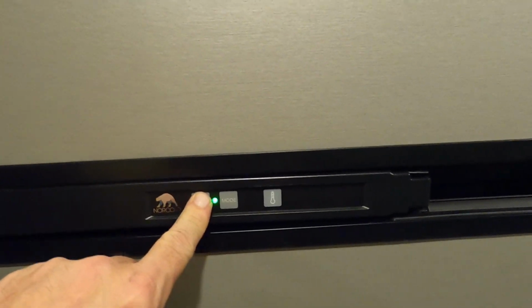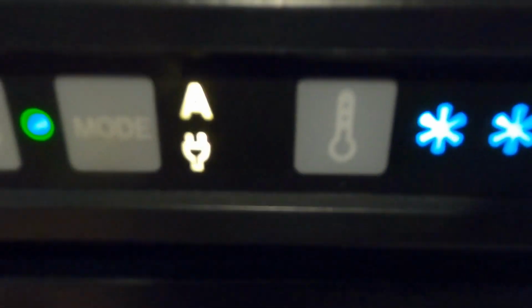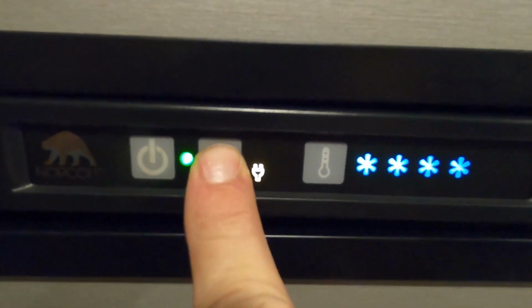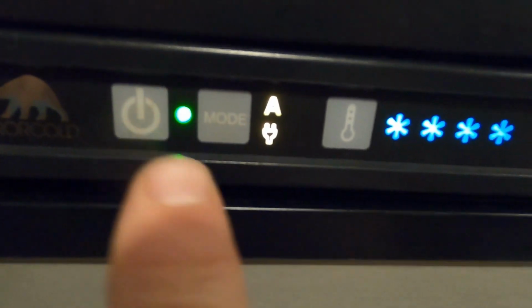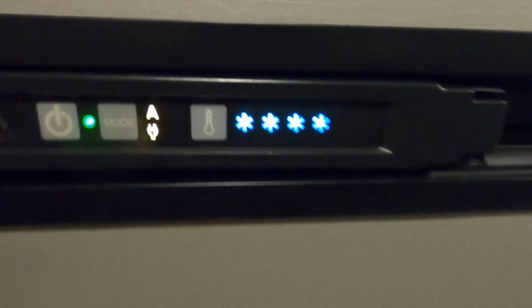Coming over to your Norcold fridge, we'll turn that on here. Here's your modes. Auto means when you're plugged in, you're running off electricity. As soon as you unplug, it'll change to gas. Change your mode to just electric or just gas. If that light turns red, the gas is low. Over here is 1 through 5, 5 being the coldest on your fridge.